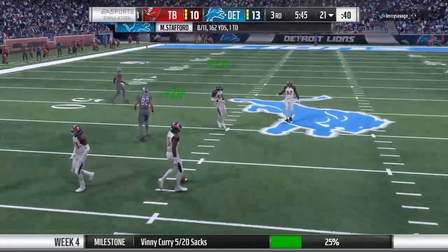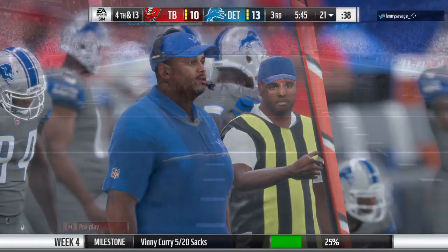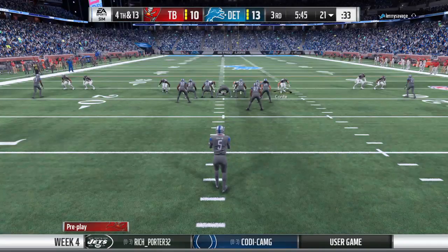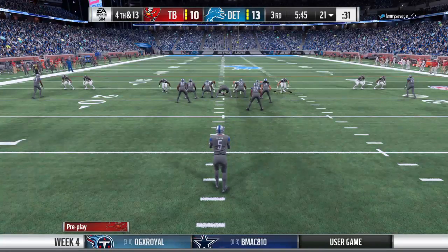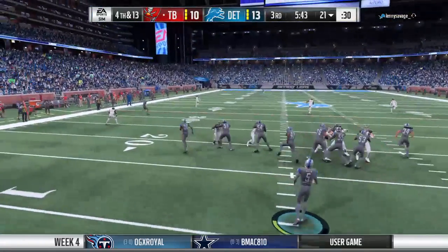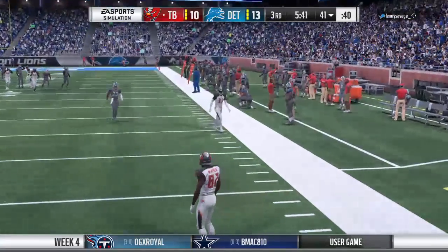And this is going to be incomplete. Anytime a ball's thrown in the middle of the field and it's popped up in the air, I expect someone to catch it. It doesn't matter whether it's offense or defense because there's usually a great amount of bodies in that part of the field. In this case, no one came up with it. And he gets it away, a directional kick going toward the sideline. And the punt goes out of bounds.